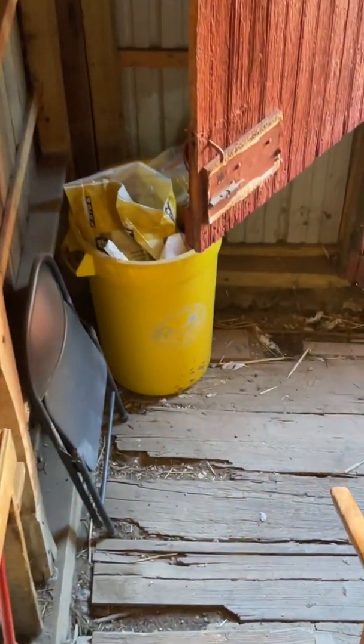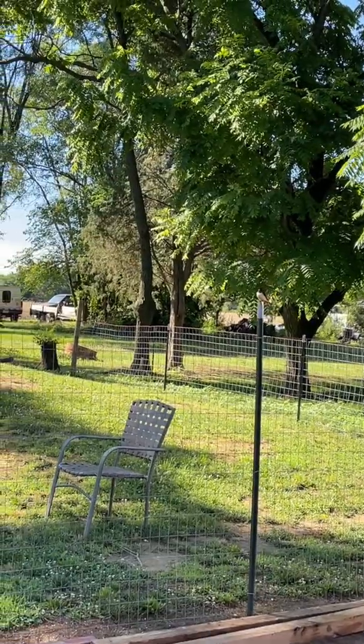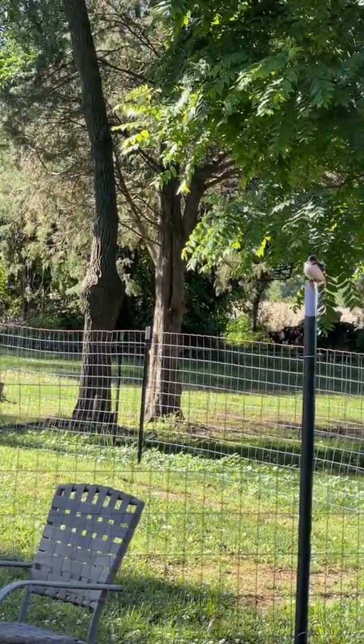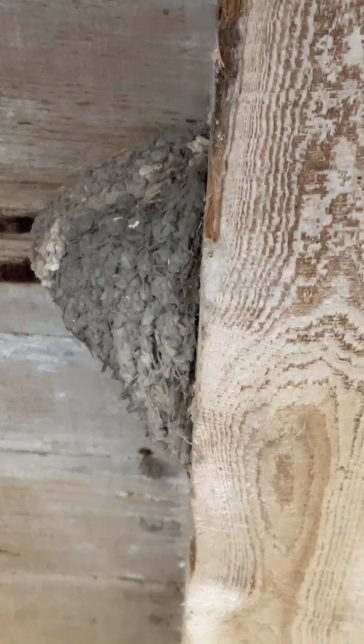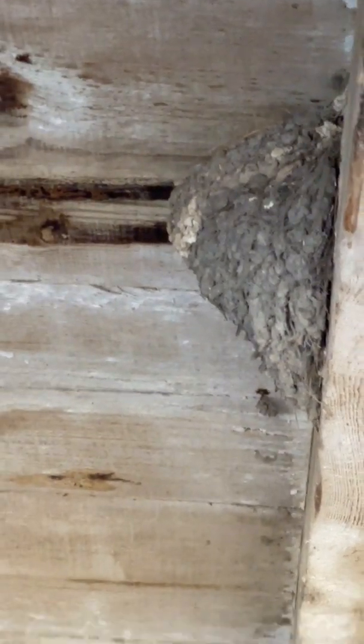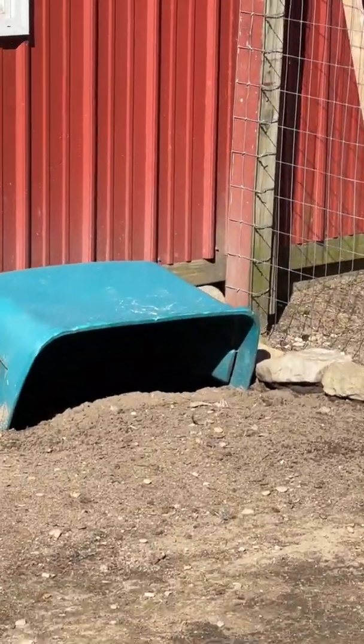Turn the lights over here. Little barn swallow. You can see it, that guy. They have a nest there in my barn. It's been there since I moved in two years ago, but they never used it, so it came back this year, which is pretty cool.